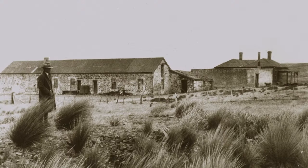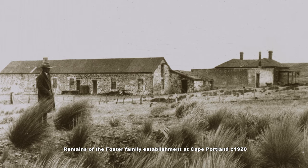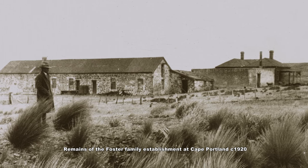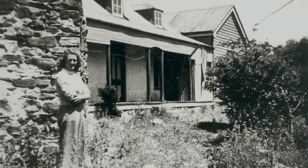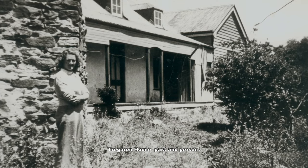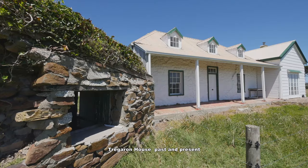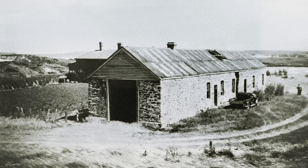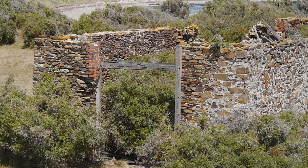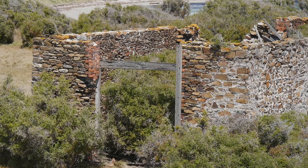This part of Tasmania was first settled by Europeans in the early 1830s. The Foster, Bowen and Groves families were some of the first to erect buildings at the Cape. Many of these stone buildings are gradually disintegrating due to strong salt-laden winds.